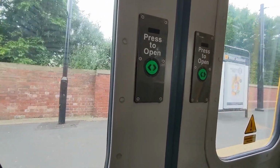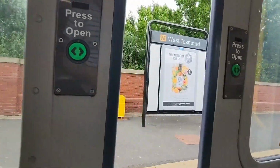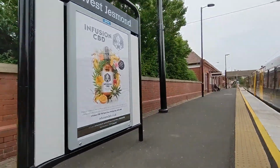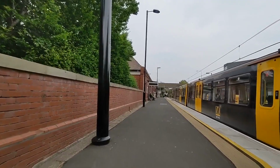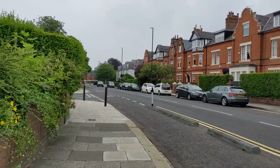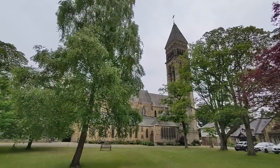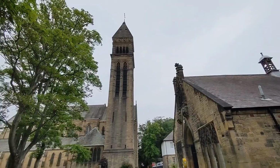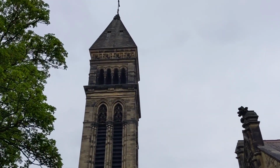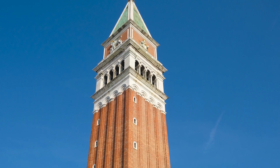Next, I decided to take a trip to Italy, via Jesmond, which is an area just to the north of Newcastle city centre. I came to this leafy suburb to find St George's Parish Church, whose lovely big bell tower has always reminded me a bit of the Campanile di San Marco in Venice, at least a much grimier version of it. In any case, it looks Italian enough for me.